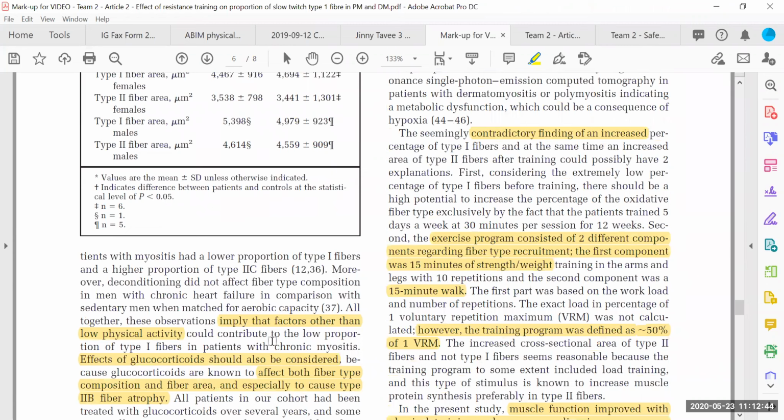Further, deconditioning, when we look at other types of illnesses like heart failure, where people are sedentary, we don't see those changes.